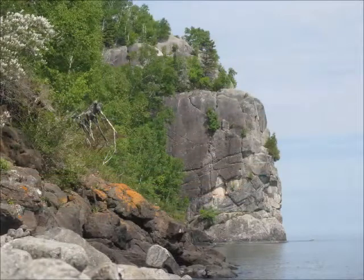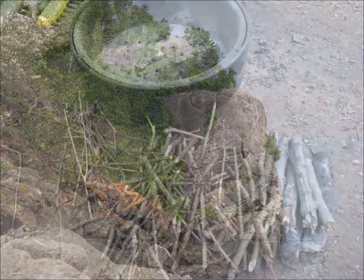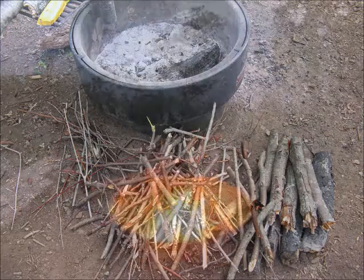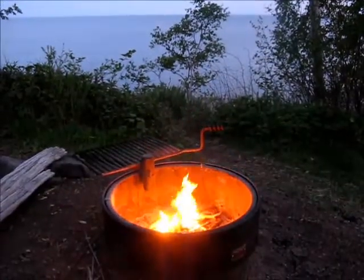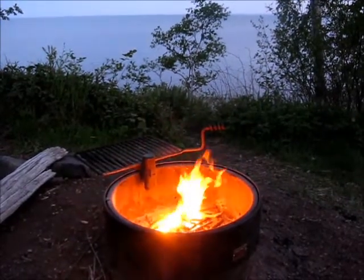Oh, when I looked to the left, I realized that way at the top of that outcropping is the overlook that I was photographing from a little while ago. You're allowed to gather wood at the backpacking sites for a fire, so I did that. And what you're listening to now is a combination of crackling fire and waves crashing on the rocky beach.